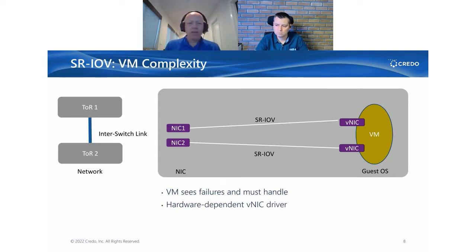So now, rather than having a hypervisor that's run by the cloud infrastructure provider, which is managing these convergence scenarios in the case of a TOR failure, the end user just sees 2 NIC ports and sees 2 TORs and has to manage the convergence himself. And then if you have a TOR failure, the end user is very much going to see it. And so that's not ideal because you really want to hide that complexity from the user as much as possible and avoid them having to put hardware-dependent NIC drivers in their VMs.